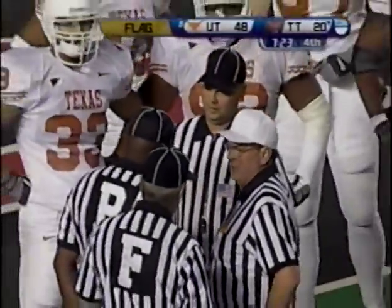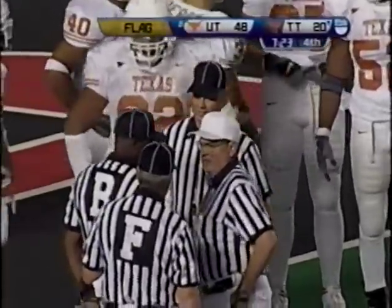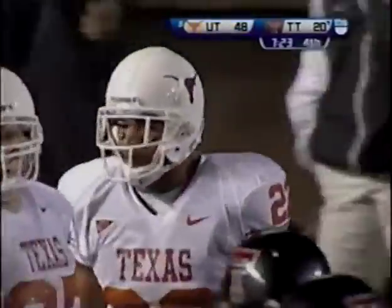I think the flag would probably be interference against Giger. And with Haverty catching the football, they can put that flag back in their pockets because it should be a touchdown. That'll be Haverty's second touchdown reception. Pass interference on the defense is declined, results in a touchdown.